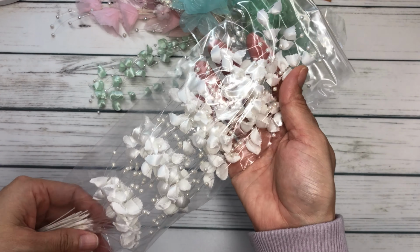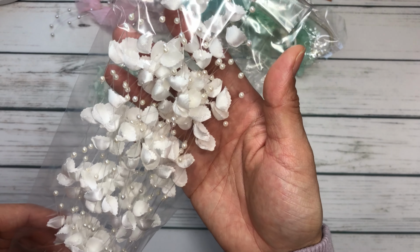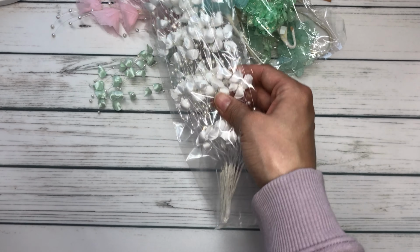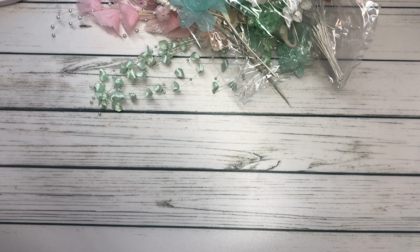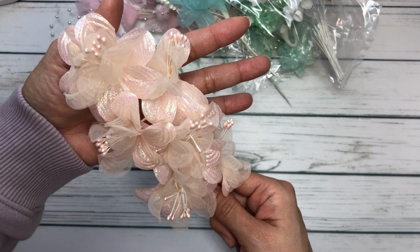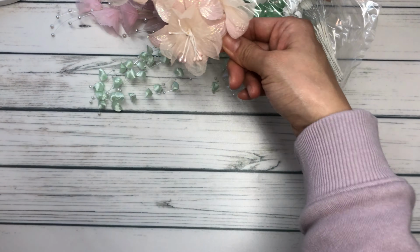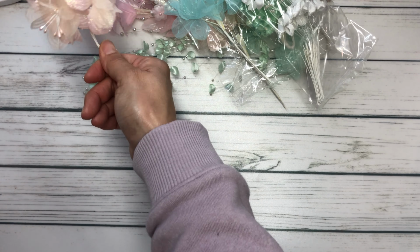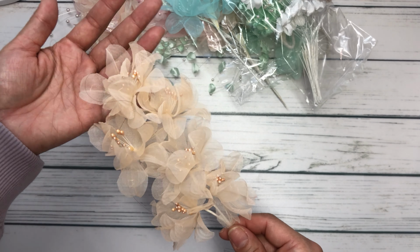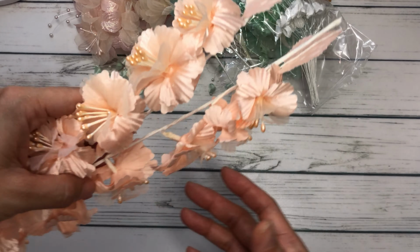Look at, I'm sorry for the glare, but look at this beautiful white. I don't even know what to call these. I am not a flower expert, but girl, put these on a project. Ooh. Look at these. How beautiful are they? Oh my God. I'm never going to look at another flower again at this rate. Look how wispy and gorgeous these are. I think just holding them makes me happy.